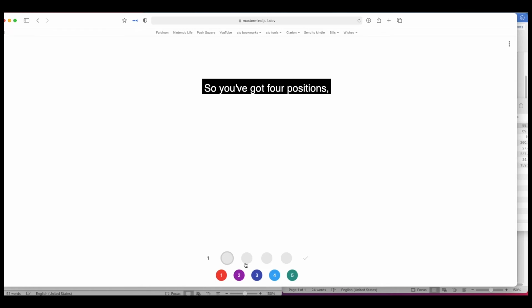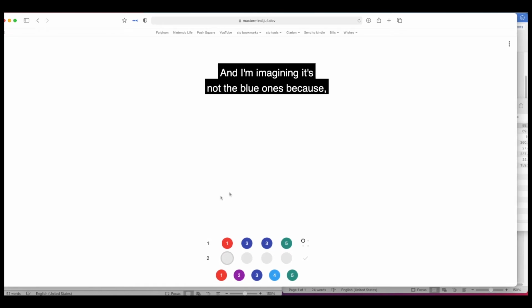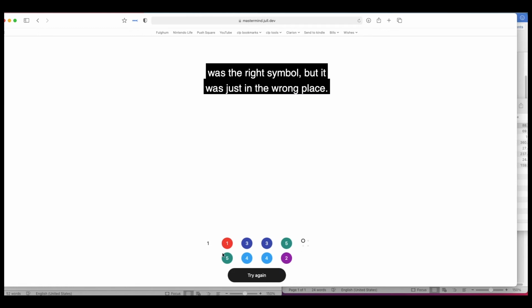So let's play. So you've got 4 positions and you've got 5 different symbols that can fit in here, and symbols can repeat, so you could have 2 red, 1 blue, 1 green, and that could be your code. But let's see. Let's try red, blue, blue, green, and let's see what I found. Okay, so there's only one color that's correct in here. And I'm imagining it's not the blue ones because, well, it could be. So let's actually just reveal the code and we can see. And you see that the green one was the right symbol, but it was just in the wrong place. Let's try that again.